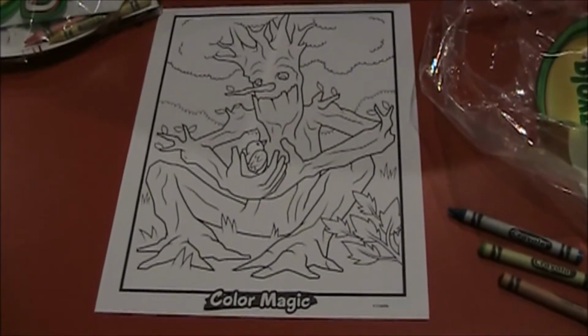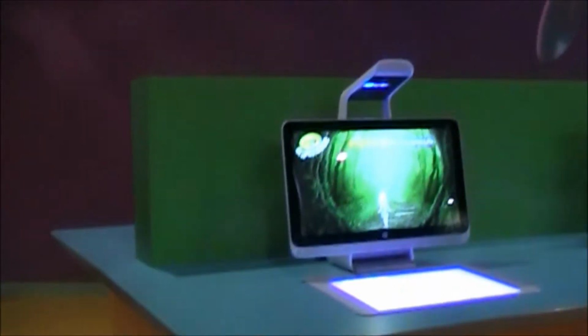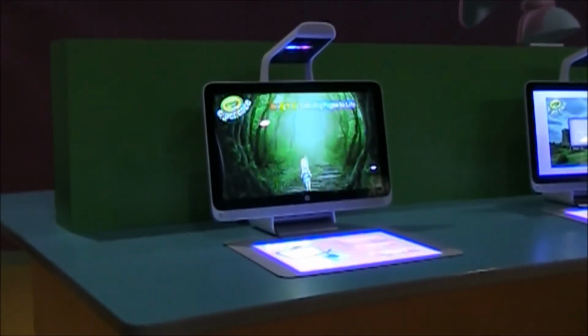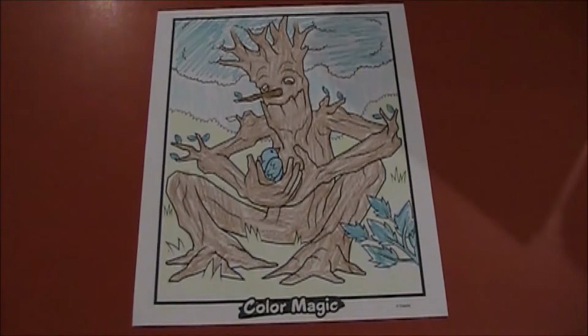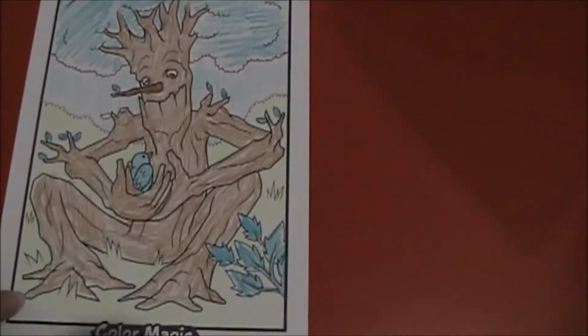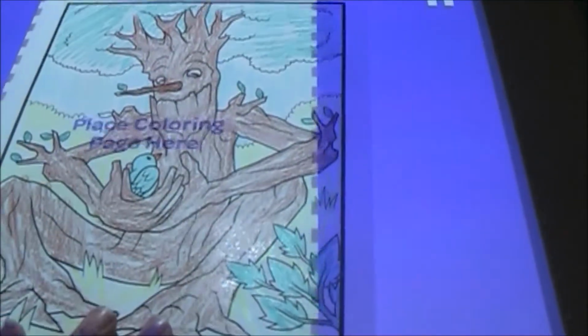Okay, now we're at Color Magic, where you color a picture and then you bring it to life over here at one of these screens, and then you can email it to yourself. You can take a picture and email it to yourself. Okay, here's my guy. You really only need to color the central character because that's what it's gonna read. And we're going to hit start. Okay, it says place color page here.